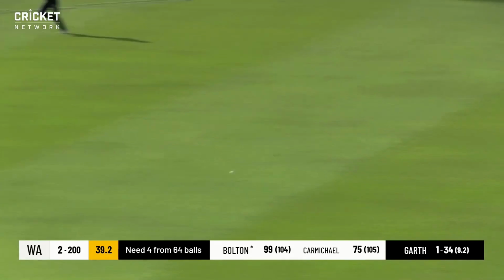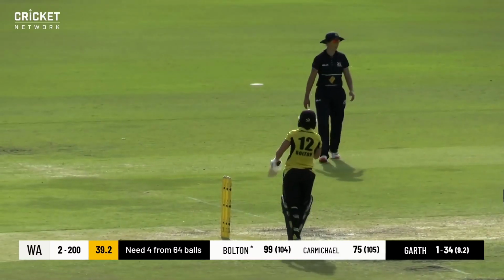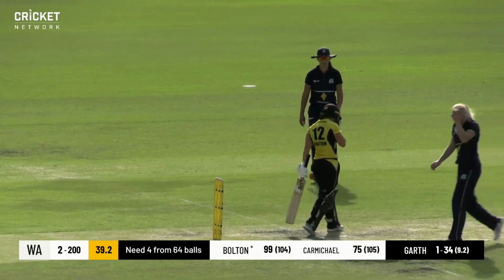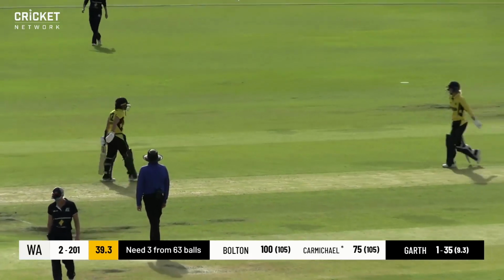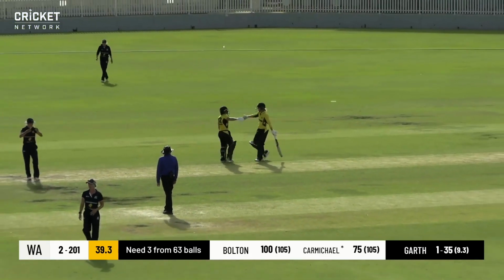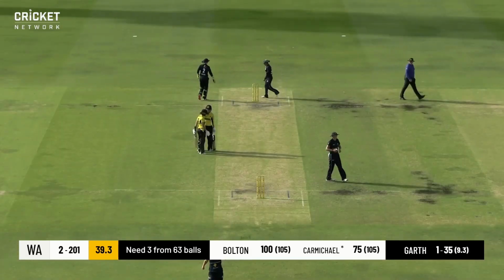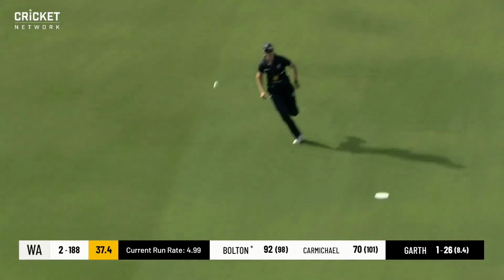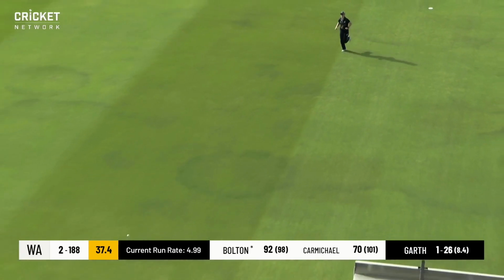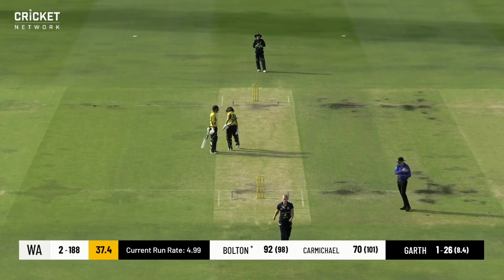And there it is. The 100 for Nicole Bolton. The star of last season's WNCL triumph. Hasn't been the tournament for her or her team, but it's been her day at the WACA. A superb 100 from 105 balls with 10 boundaries. Driven and over mid-on. It was in the air, but it cleared the infield. Bolton to 96.